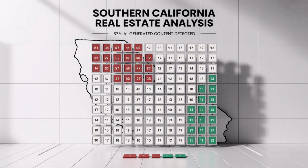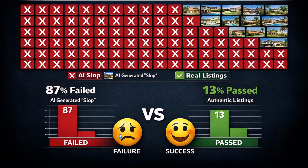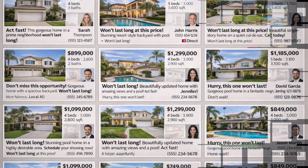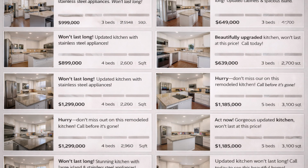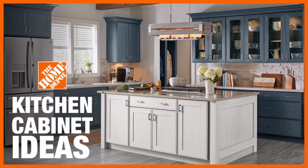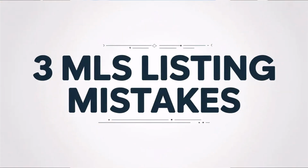I just analyzed 100 MLS listings in Southern California. 87 failed. They mentioned things like Christmas and holidays in January. They claimed properties won't last long despite sitting on the market for 127 plus days. And they described every kitchen like a Home Depot display. If your listing isn't getting clicks, it's making one of these three mistakes.